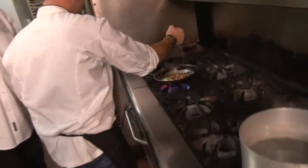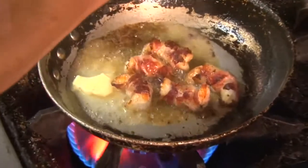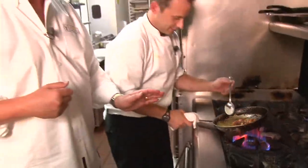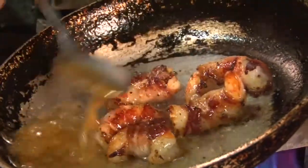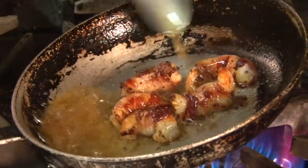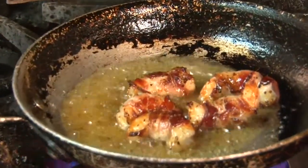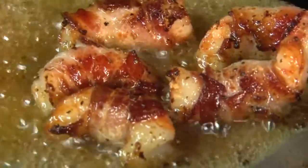Fresh lemon juice. Very much a traditional chef way to finish off the dish with the butter basting, arrosé, as they say. You're literally bathing them in that wonderful butter, and it's cooking them even further through, as well as adding a little bit more flavor. Now that's how to do it. Ready to go. Take them out.